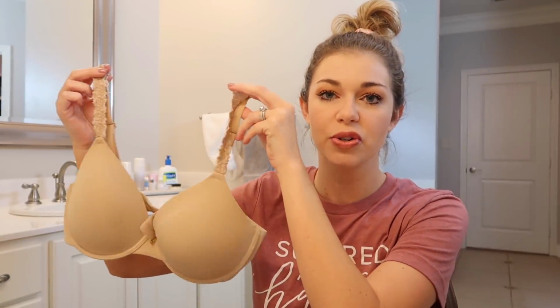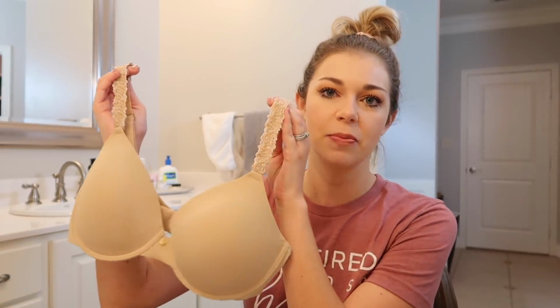And the last item is a bra from Nordstrom. This one was actually in the anniversary sale. It is not the one that I hauled in my video. The one that I hauled in my video did not end up working out. I could not find the right size. Like nothing fit just right. So I ended up sending that one back, and at the very last minute, like one of the last few days of the sale, I picked up this one.